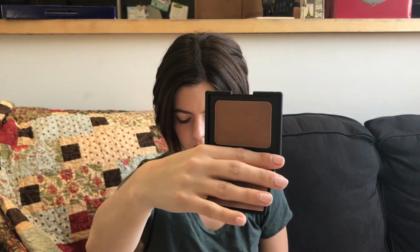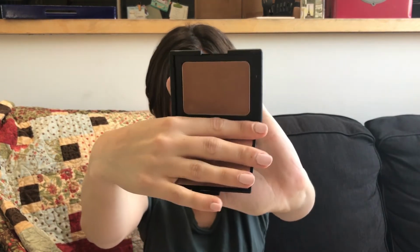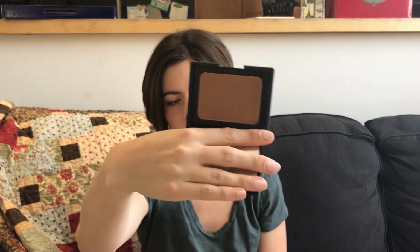My Nars bronzer, I'm still enjoying a lot. It hasn't gone down at all. It's still at 67 grams, but that's down 1 gram from the beginning. You can see I'm definitely using it. It's not like there's a dip, but there's just usage across the whole bronzer. And I just really like this bronzer, so I'm really happy about using it. I might be mixing in some of my other bronzers, like my Physicians Formula bronzer I really like too. So I think I'm going to potentially not be focusing on this one a whole lot the upcoming month, but it was really nice to be using it.